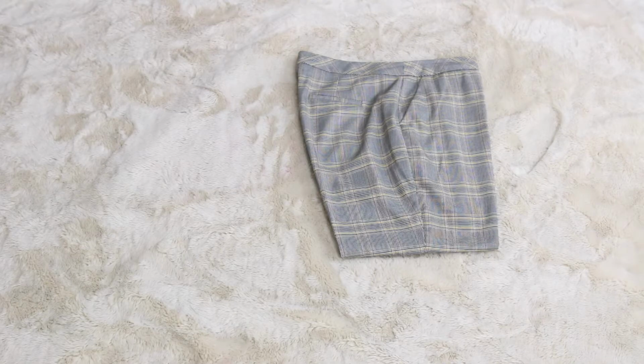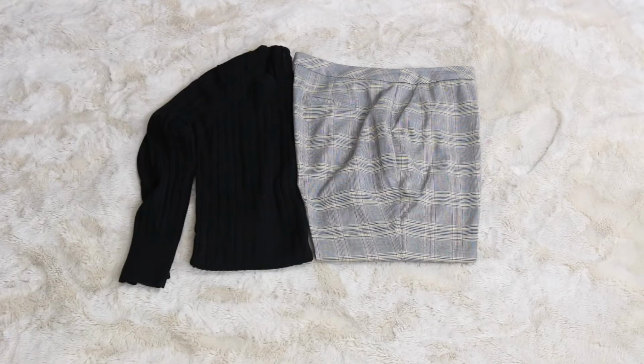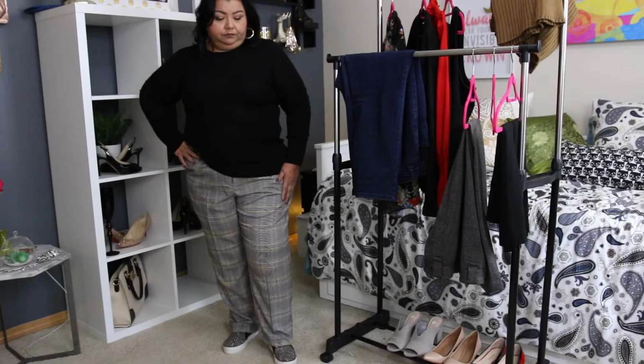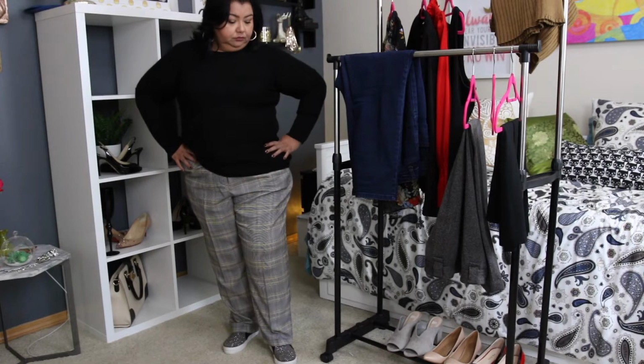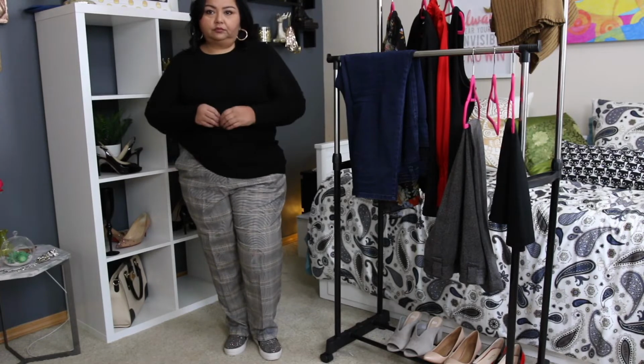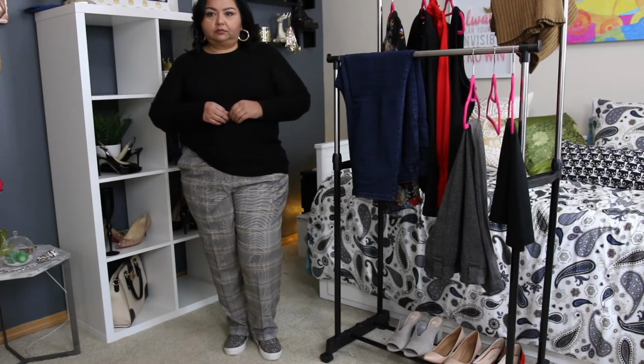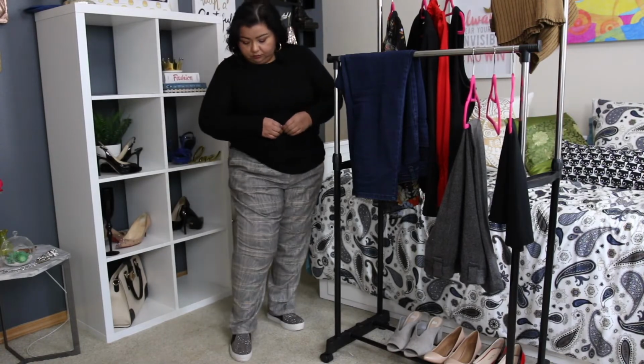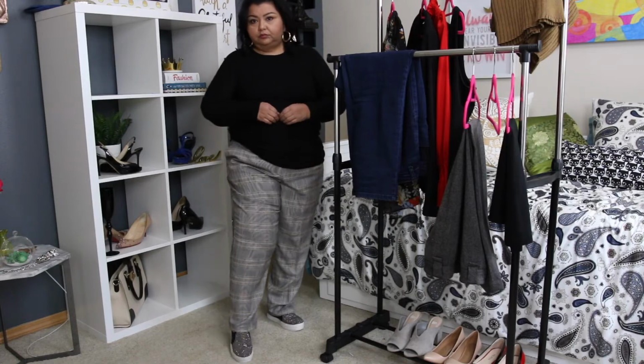With look 5, I wanted to go really simple and casual, so I'm using my plaid pants, a black sweater, and my casual slides. And wow, I love this look. This is a great alternative for a casual Friday if you don't want to do jeans. This is a nice way to take it down and still stay really stylish.